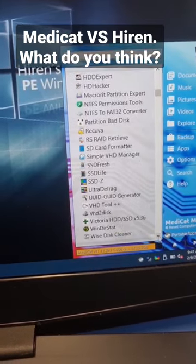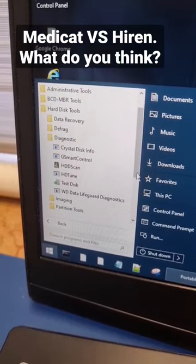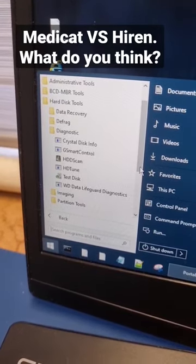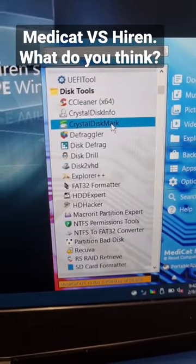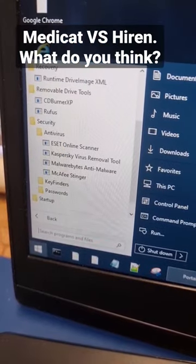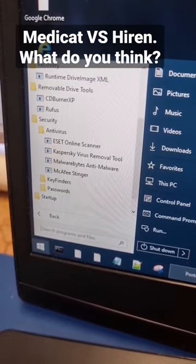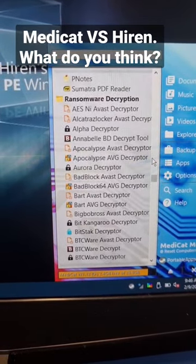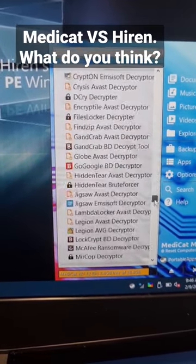Medicat has many. I use this feature a lot. Diagnostic tools for hard drives. Hiren has a fair few. I use them regularly. And so does Medicat. Hiren has 4 antivirus tools, some of which aren't great. And Medicat has many ransomware decryptor tools, antivirus tools.